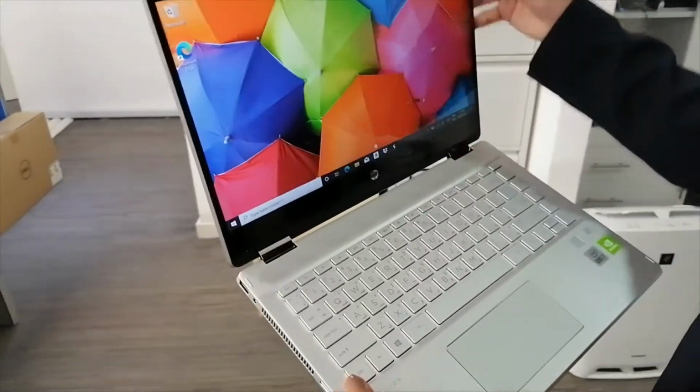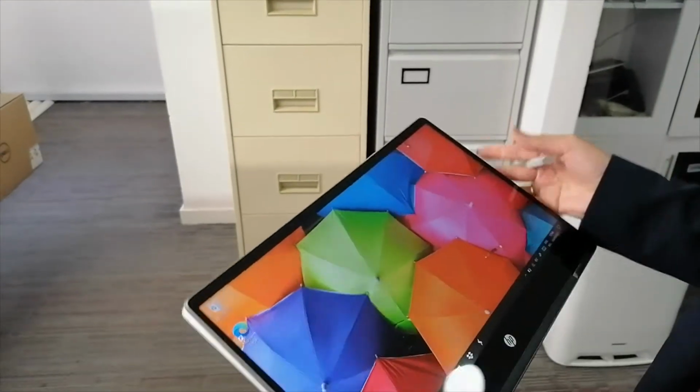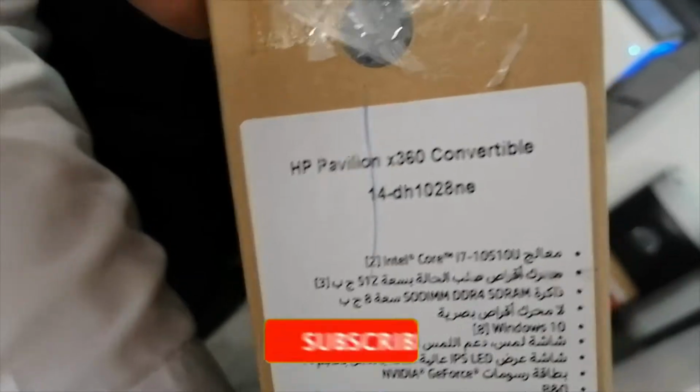Today I'm going to unbox the HP Pavilion 360 2-in-1 convertible 14-inch touchscreen laptop. It is a very handy, presentable laptop, perfect for marketing and sales people who do presentations and sales.